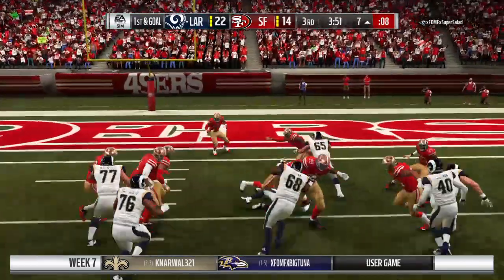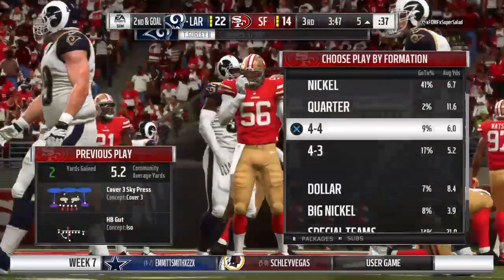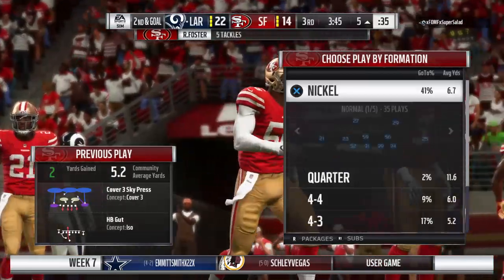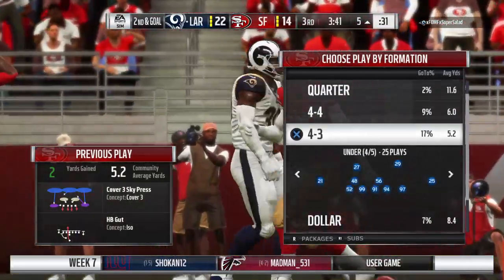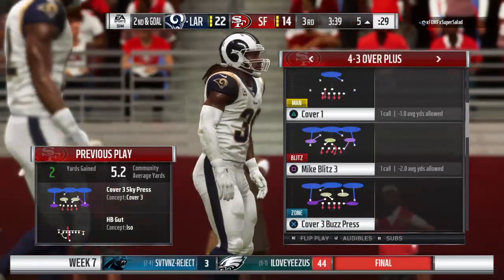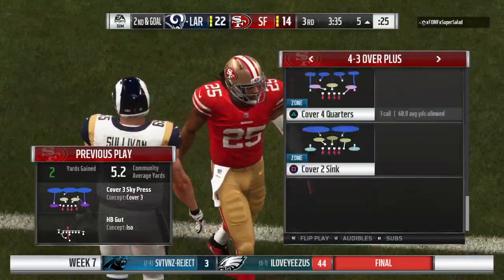On 1st and goal, Gurley. And he'll be stopped up after only a couple of yards as he gets it down to the 5. Be interesting to see now what they do offensively down near the goal line after not much there that time. As the offensive play caller, that may change your sequence now. Instead of coming right back with a running play, you may have to go to the air.